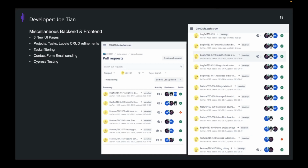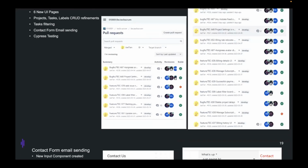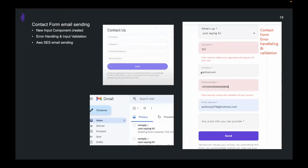Next slide, please. One example is the form on the left, which lacked validation and error handling. I created new components, added checks on both the front and back end, and wrote Cypress tests to set up a better example for form submissions.